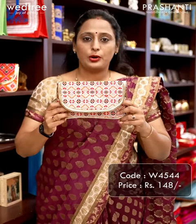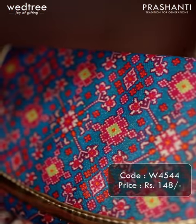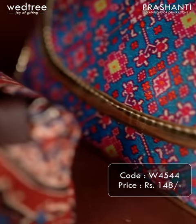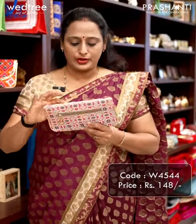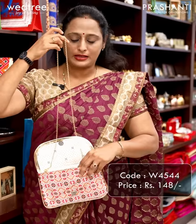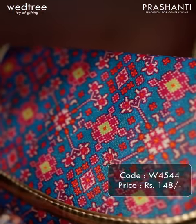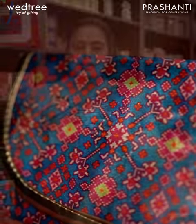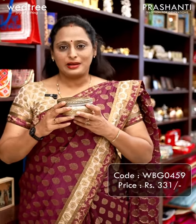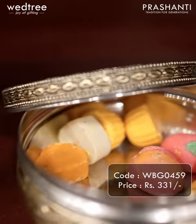Next, we have a purse that comes in patola fabric and a golden beading on the side. Looks extremely festive and comes with a back zipper as well. And this comes with an inner fabric lining and a sling to carry it on an ongoing basis. This particular sling bag is priced at 148.